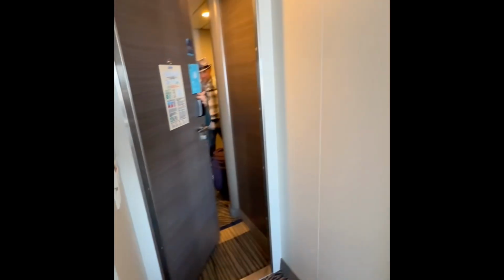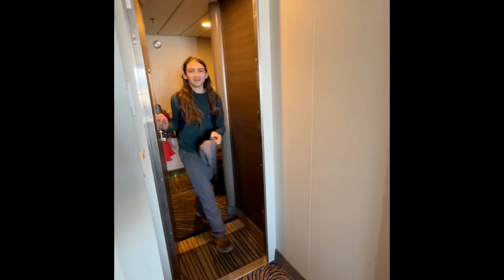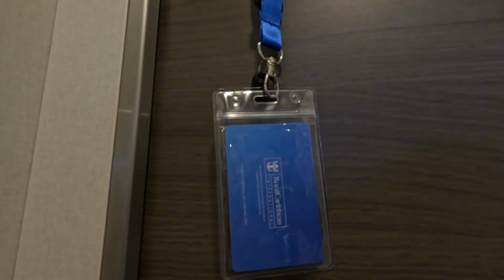Our kids were 9 and 12 years old at the time of our sailing, and since each of us has our own sea pass or card key, we could come and go from our room as we pleased.